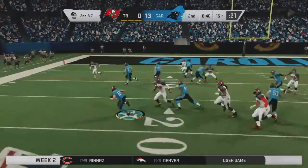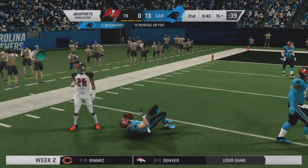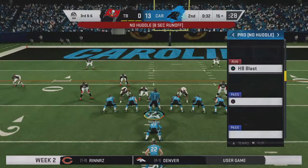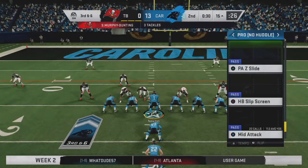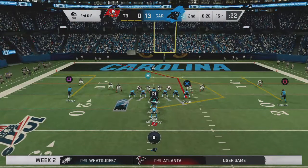Trying to get to the outside, this is McCaffrey. Trying to turn the corner, but they string him out and stop him at the line of scrimmage. No gain on the play there, so they're left with a 3rd down and 6.